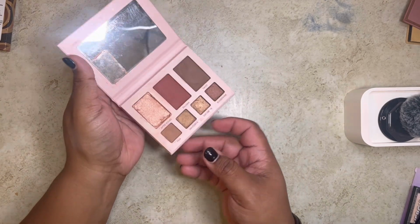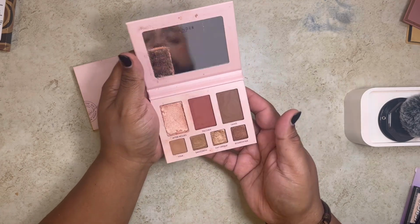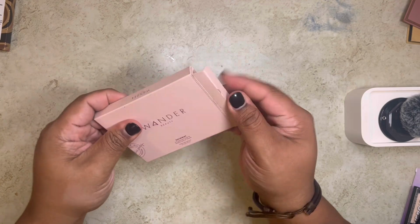Oh, that's coming out. Yeah, I knew it was soft like that, but yeah, I'm gonna get rid of it. Lord have mercy, forgot all about that.